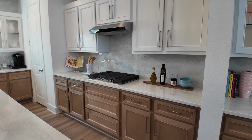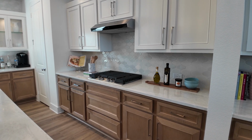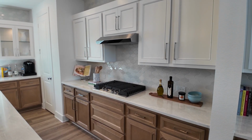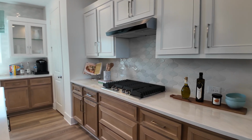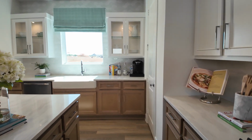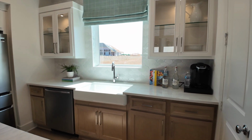The neighborhood Heritage Ranch does have gas, so you can have a gas cooktop, you can have a gas fireplace, you also have a gas tankless hot water heater, and your central heat can be gas if you choose, or you can go all electric. That's something that Highland likes to let you choose because it is your home and this is almost a custom home. Farm sink option under the window.